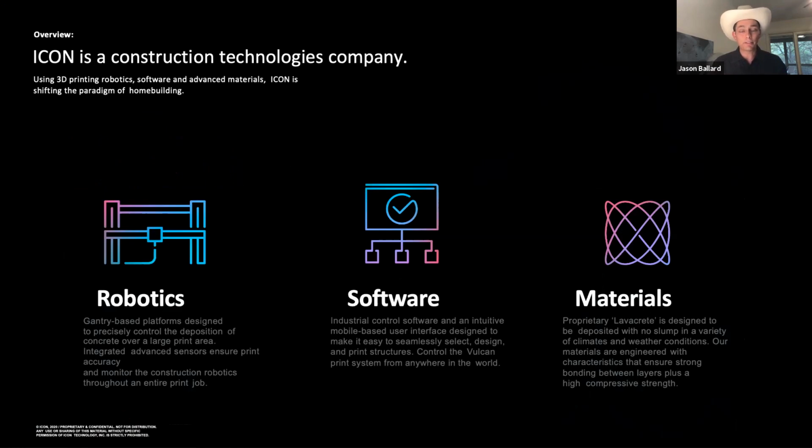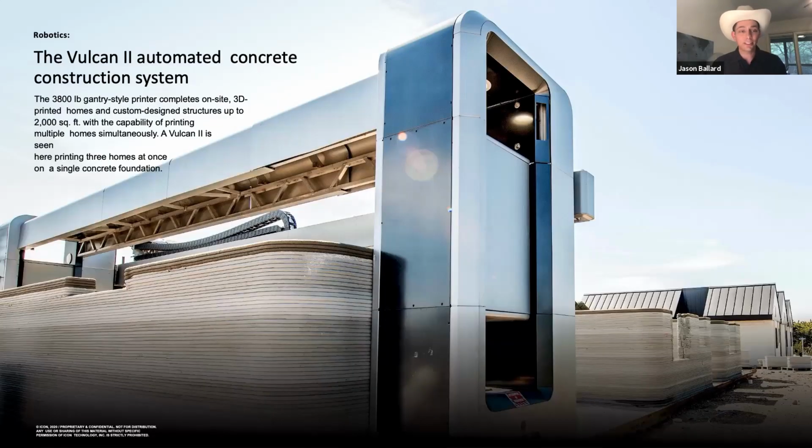Toward that end, we work in fundamental research and development on robotics, software, and novel building materials that will enable that paradigm shift. What you see here is that the first place we have put those technologies to work was in the service of trying to solve this global housing crisis. Here you can see our Vulcan 2 printer printing 6 houses in a row, printing 3 at a time, and all 6 in fact having different floor plans. These houses were delivered for an organization in Austin, Texas, providing housing for people experiencing chronic homelessness.